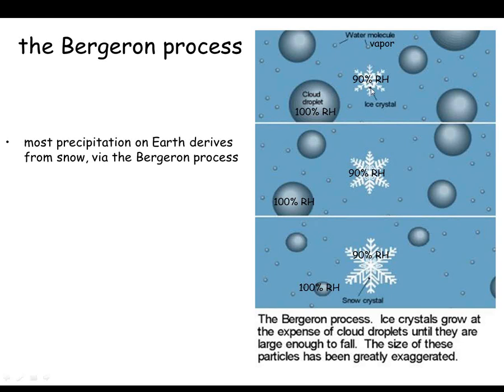That ice crystal will grow at the expense of the surrounding droplets, which are far more numerous typically, such that the droplets will evaporate and the ice crystals will grow by deposition or vapor diffusion. This Bergeron process can be relatively fast, especially when a lot of ice crystals form. And in fact, it could be enhanced if more ice crystals are introduced into the cloud.